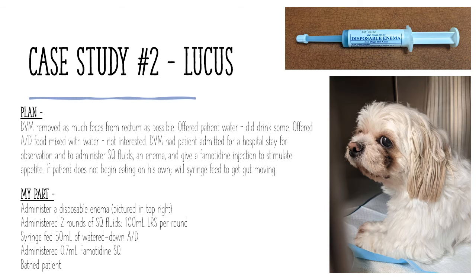We gave a first round of fluids and the famotidine injection, and we did end up syringe feeding him. After this, the patient still had not passed a bowel movement. After 3 hours of waiting, the DVM instructed another tech to take the patient outside to see if walking would get things moving. The patient did then successfully pass a bowel movement on the walk and was bathed and given a second round of subcutaneous fluids before being discharged.